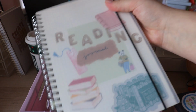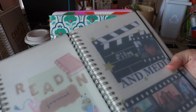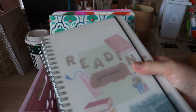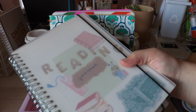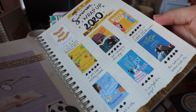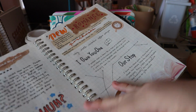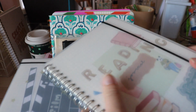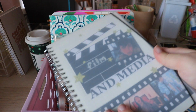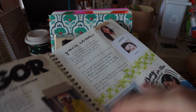See, the film and reading journal, I know I started in 2020, and these are my favorite side journals. I love the notebook I use, and I love how you can see the cover page from the outside. I really need to update these. In this one I do book things and talk about what books I'm reading. I need to pull this one out and update it because I have things to update. Same with film and media. But I love these so much.